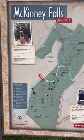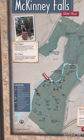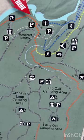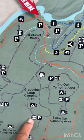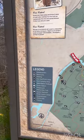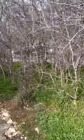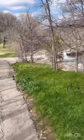Here we are at the falls themselves at McKinney Falls. You can see the big "you are here" right there. I happen to be camping right near there. So it's been a nice hike, and let's go check out the falls. Already hear the rushing water.